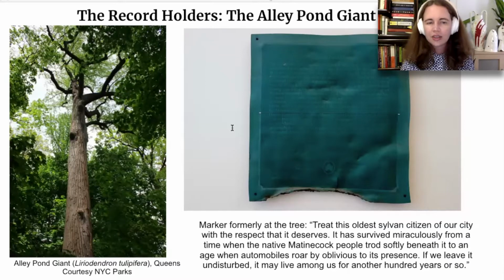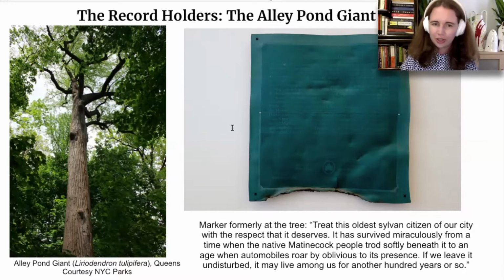In 2000, it was measured at over 134 feet tall, and it's thought to be over 350 years old, which is pretty old for New York. Think about it, it was just a sapling when, in the 17th century, the Dutch West India Company sent families to live in Manhattan.